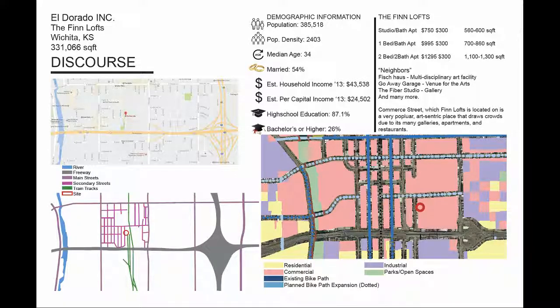The Finn Lofts itself, as you can see on the right, are located within a major commercial area of Wichita, Kansas, and this is due to the history of Finn Lofts being a former broomstick manufacturer. However, they are now located in what has become known as the Arts District of Wichita and of Kansas. So they're in a prime location for new urban revival and interest. There's plenty to do, and there's plenty of support around the Finn Lofts, be it commercial, industrial, parks and open spaces. Residential is not too far away, and there are already existing bike paths and other planned extensions of these bike paths. They're located next to a major river and freeway, so they're easily accessible. And also, there are old and, for some of them, still functioning railway tracks that go behind the Finn Lofts. So it is accessible through multiple means and visible through multiple different aspects.